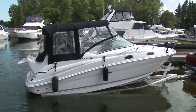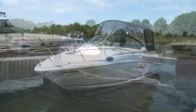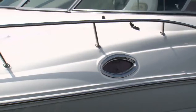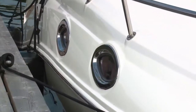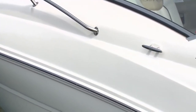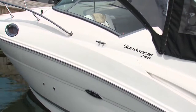With an overall length of 24 feet 10 inches, the Sundancer is the smallest of our test group, making it a great package to trailer as well. But don't let that fool you. This Sea Ray is packed full of features. Some of the hull and deck features that make this a Sea Ray are the welded stainless steel bow rail, stainless opening ports with screens, and a stainless rub rail insert. And by the way, note the 8-inch stainless midship cleat. Many boats lack this, leaving you with nowhere to hang a fender.